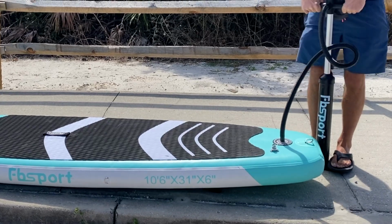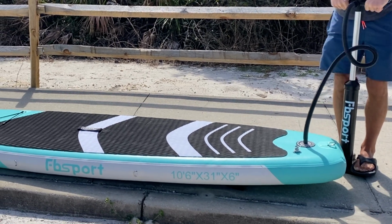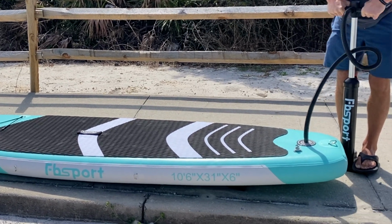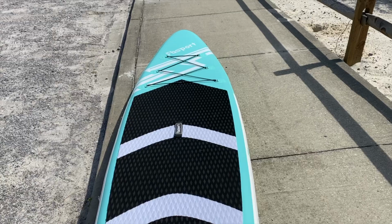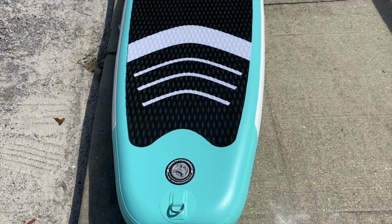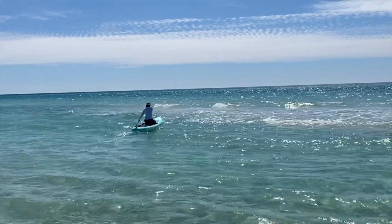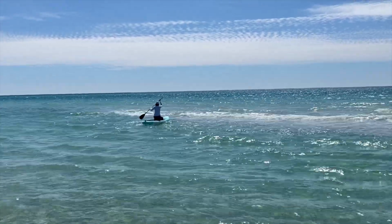So another factor is the width. That's something we had no idea was a factor at all. We didn't know it mattered, which now that I think about it, makes sense. The very first one that we have has measurements of 10 by 30 by 6, and the maximum weight on it is around 280 pounds. So we both fit on it, but it's just a little bit thinner. We realized that obviously that throws off your stability whenever you're trying to get in the Gulf. In the lake, it's a lot easier, but it definitely helps to have a little bit more room.